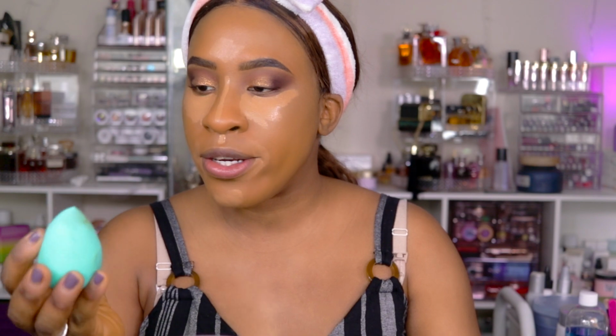So we're just doing a little highlight action. The concealers that I got, they were new actually, and are kind of my skin tone. So I'm taking this beauty blender. This is actually from Beauty Bakery. I'm just gonna blend out the concealer.